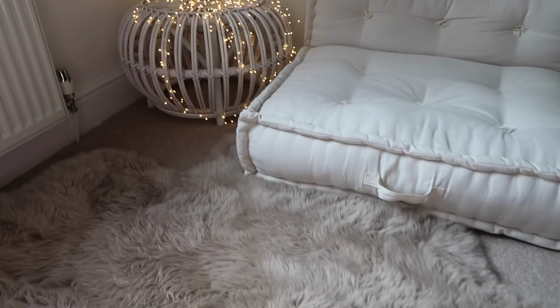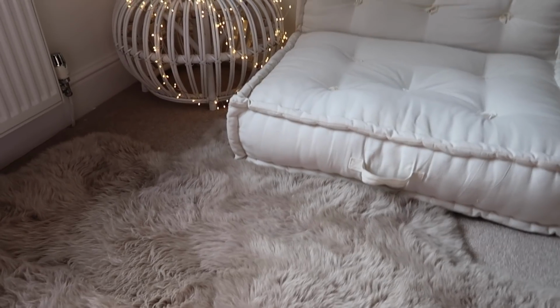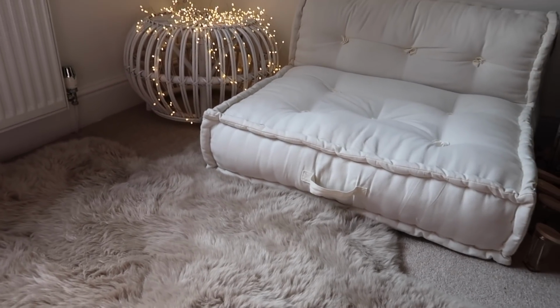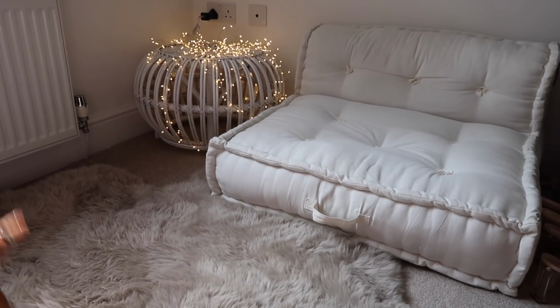Another update that I have in here is I know what I'm doing with the flooring. I think I mentioned in the last video that I want to do wood flooring in here, and a lot of you guys said exactly the same as a lot of people have said to me in person, not to go for wood panels and just get laminate. So I'm going to do that.